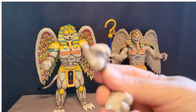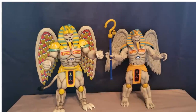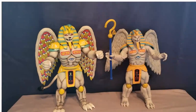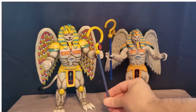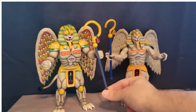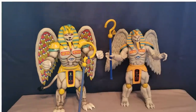We have a pointing hand, which is sort of what the Hasbro figure has. We've got a more open, relaxed hand. Yeah, and then like I said, we have the gripping hands with the horizontal and the vertical. And of course, we have his staff, which does have more paint and brighter yellow than the Hasbro Lightning Collection version. And of course, it's also bigger, which it should be.